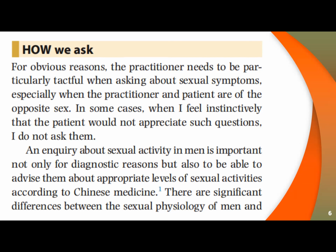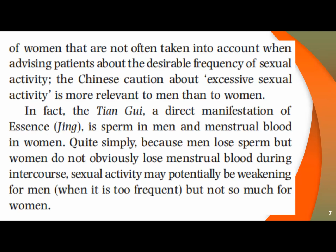There are significant differences between the sexual physiology of men and of women that are not often taken into account pag nag-a-advise ng patient about yung desirable frequency of sexual activity. The Chinese caution about excessive sexual activity is more relevant to men than to women. In fact, yung Changi, a direct manifestation of essence, ito yung Jing, is sperm in men and menstrual blood naman sa women. Quite simply because men lose sperm, but women do not obviously lose menstrual blood during intercourse. Sexual activity may potentially be weakening for men, pag palagi po, but not so much for women.